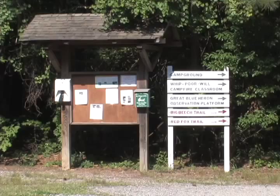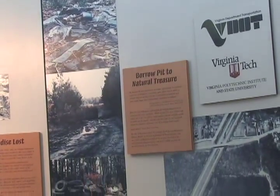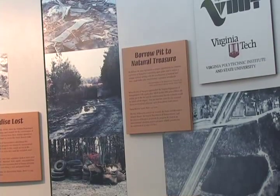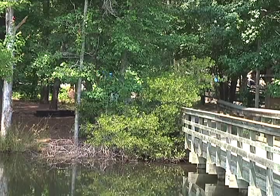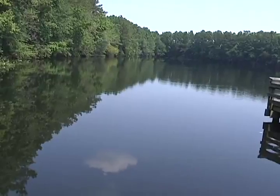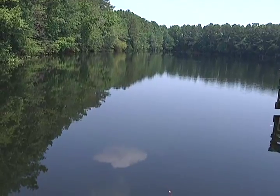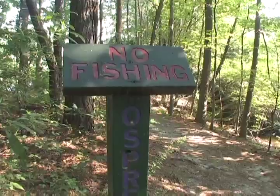Before opening up, this was a borrow pit for VDOT. That's what created the two lakes that we have. They mined sand out of here in the late 50s, early 60s to build I-64. The land sat basically vacant for a long time, and then the city purchased the land, and park construction started in '94, and then we opened up in '95 or '96.